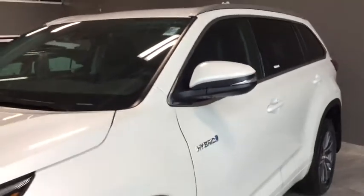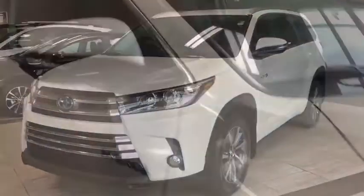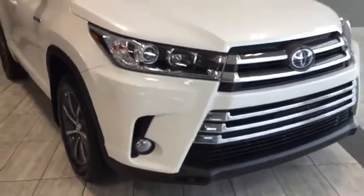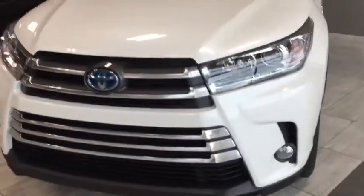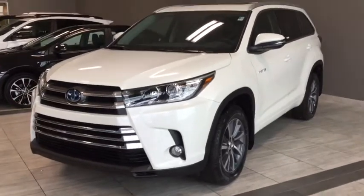Taking one final look at your 2018 Toyota Highlander Hybrid XLE. Built right into your Highlander is your Toyota Safety Sense features like your lane departure alert and your pre-collision system with pedestrian detection to have you riding in the ultimate safety and comfort. But don't just take my word for it. Come on in, take it for a test drive.